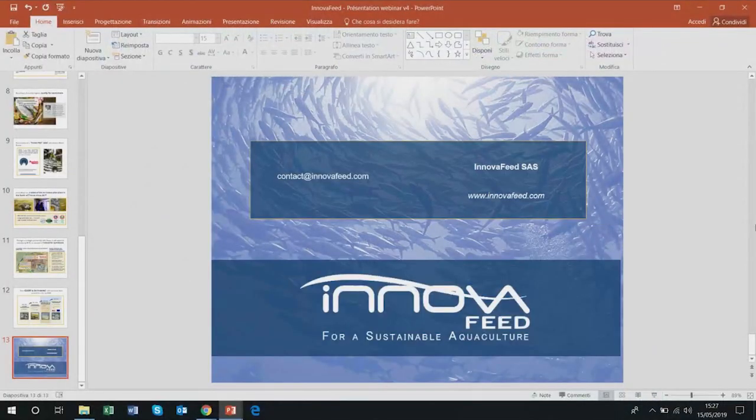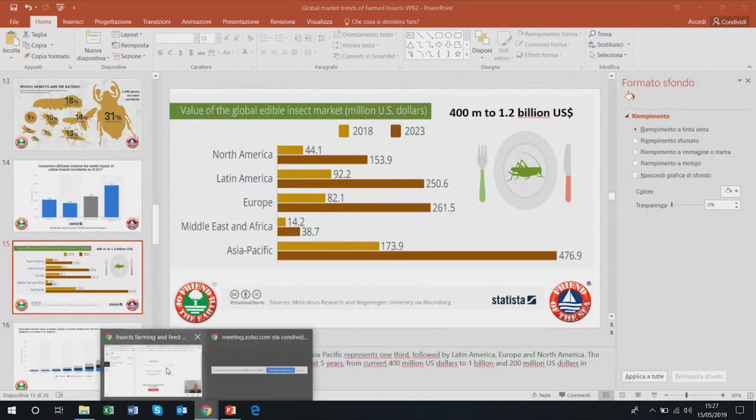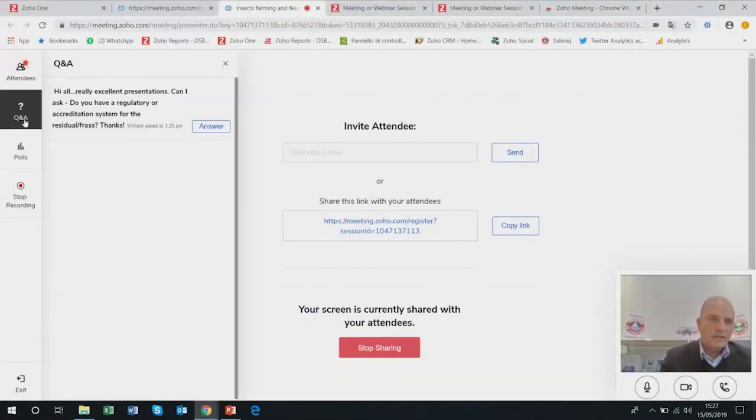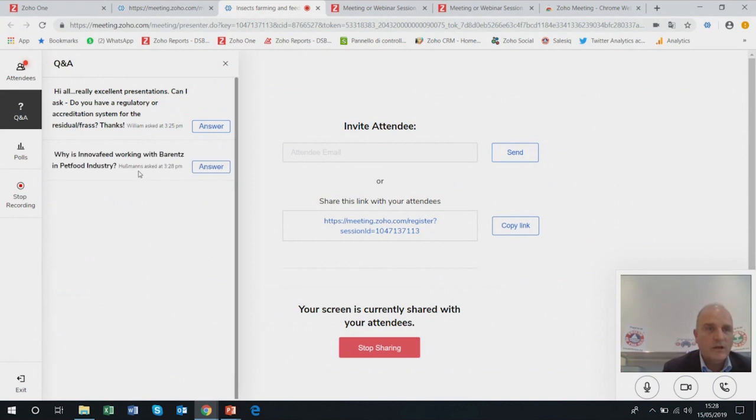Let's see if there are some questions out there. I see the red dot, and William asked a question for May. Do you have a regulatory or accreditation system for the residual frass? May, that's for you.